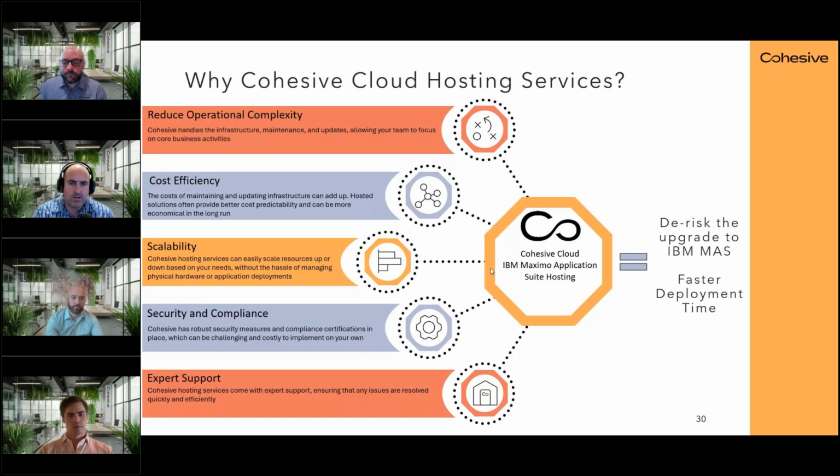And this goes back to really just de-risking the upgrade, right? We do have a process that we've done time and time again. We do some automation, which I'll talk about on the next slide, which ultimately lowers your cost when you're deploying IBM Maximo Application Suite, and it just becomes more effective. Next slide.